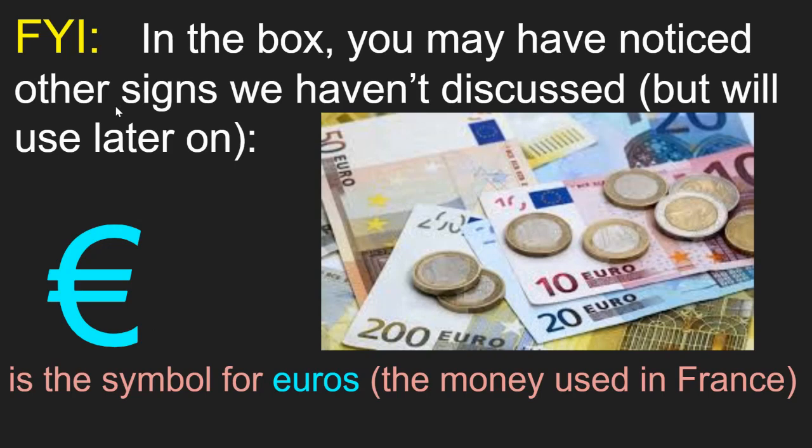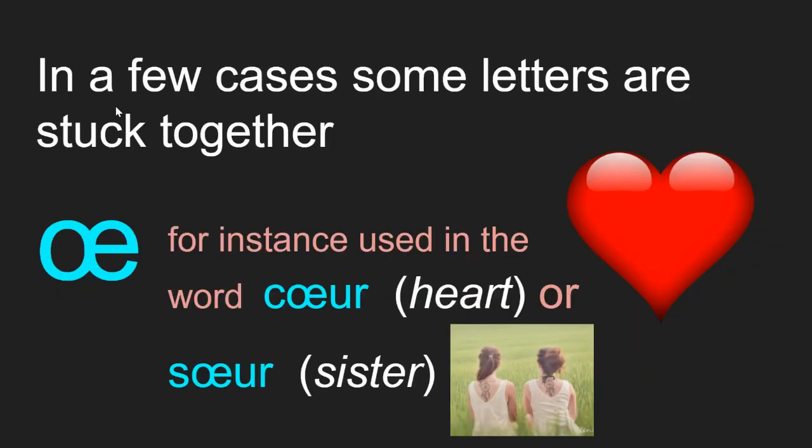Okay, some other signs you might have noticed when we discussed signs. This is the symbol for euros, which is the money used in France. Just like you guys have a dollar sign, we have this E with two bars in the center. This here is, in a few cases, some letters blending together, the letter O and E. For instance, in the word cœur, heart, or sœur, sister, it's nothing complicated. All you have to do is just put the letters closer together. So we're not going to really discuss that one.